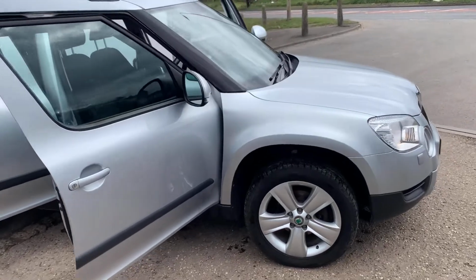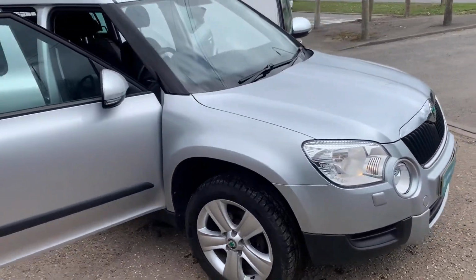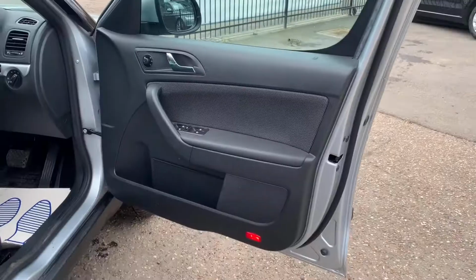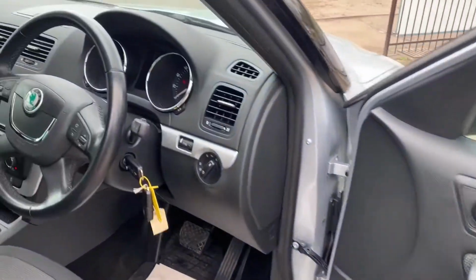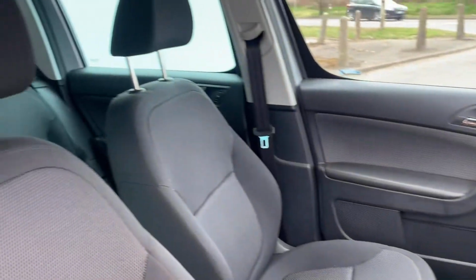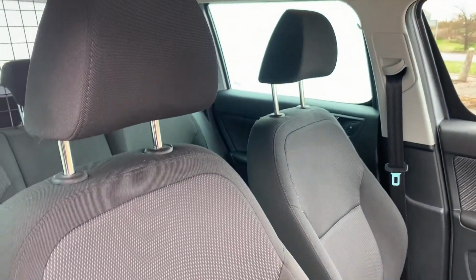This fee partly reflects the provision of the HPI certificate and its benefits, along with a nationwide warranty covering you for the first 6 months of your ownership. You can increase this warranty up to 24 months, and details of this can be found on our website, rolandridgewell.co.uk.